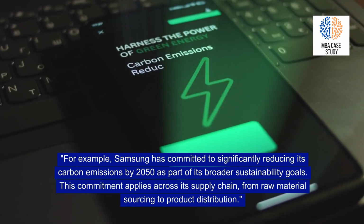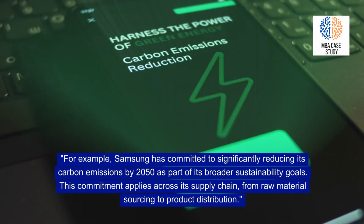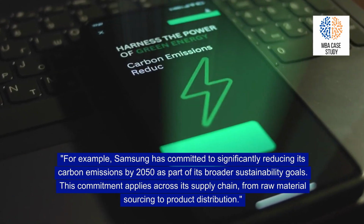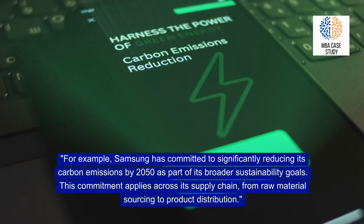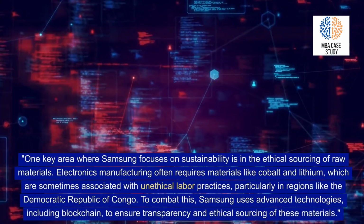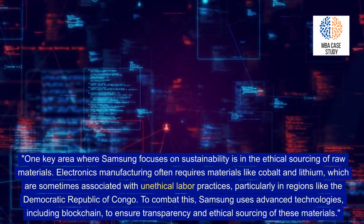For example, Samsung has committed to significantly reducing its carbon emissions by 2050 as part of its broader sustainability goals. This commitment applies across its supply chain, from raw material sourcing to product distribution. One key area where Samsung focuses on sustainability is in the ethical sourcing of raw materials.